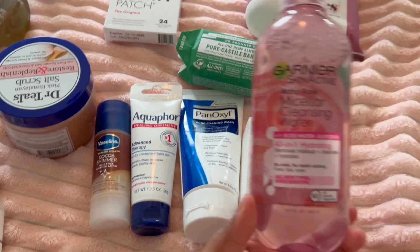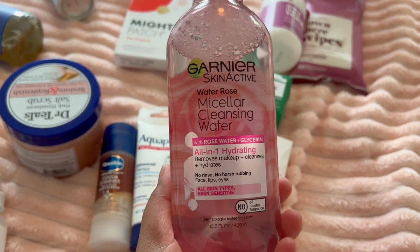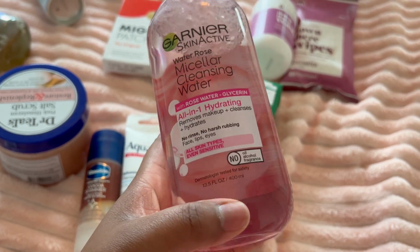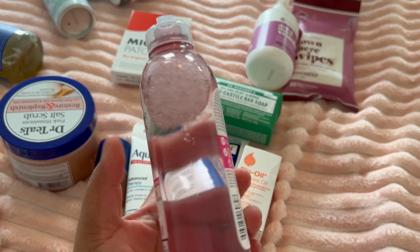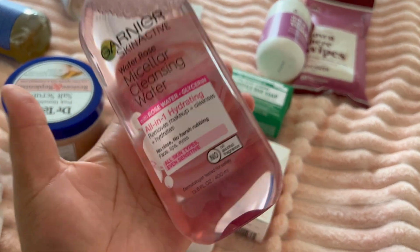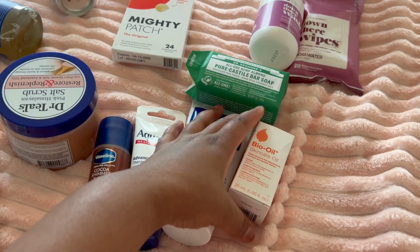So I went ahead and got a new micellar water. This is my first time using this one. I usually get the one with the solid pink cap, but I'm excited to use this one. I saw that they had glycerin in it and rose water. I think the other one has rose water in it too, but I'm excited to use it. I like this. 10 out of 10 product. I will always buy this. I use this to clean my sponges and my makeup brushes and my face when I have makeup. And even from a sweaty day, I like to use this. So, love this.